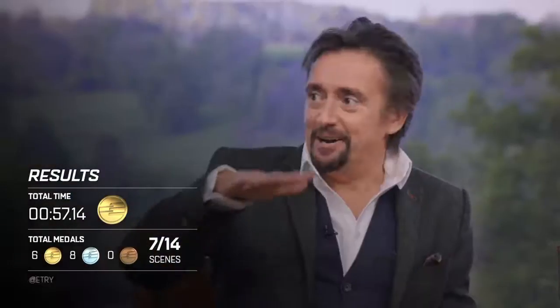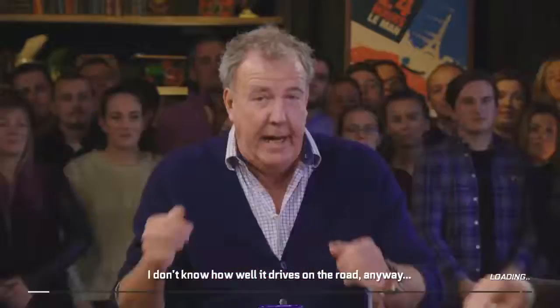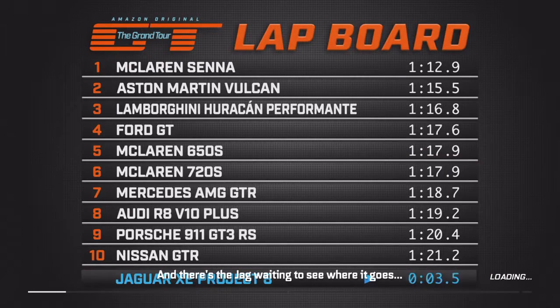Looks like a race car. It rides like one. But that's the extraordinary thing, how well it drives on the road, because it's all like that. Anyway, that's the top 10 of our leaderboard, and there's the Jag waiting to see where it goes. Or does it indeed get onto that list at all? Let's find out. Let's move it up.